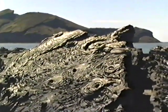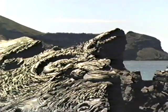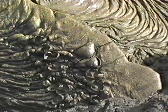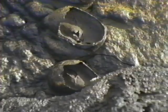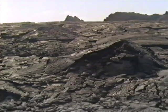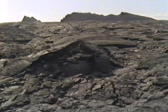The islands have been described as a cinder pile 600 miles out in the Pacific Ocean. The Galapagos consist entirely of volcanic lava spewed out from the ocean bed. In 2 million years, some of the lava has broken down into soil, but in places, it looks as though it flowed only yesterday.